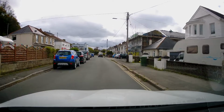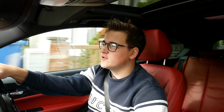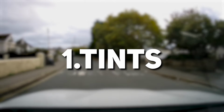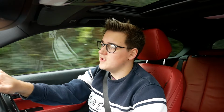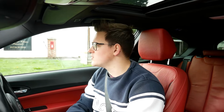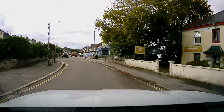So let's go through the modifications that I would definitely recommend if you're looking at this video and you've just bought a BMW, like what modifications should I get first? So the first one, this is not in order at all, is your windows and lights tinted if they're not already. Obviously you get the factory tint, and the Shadow edition on some BMWs. I do believe they come with 20% tint on the windows, and the same on the lights as well.